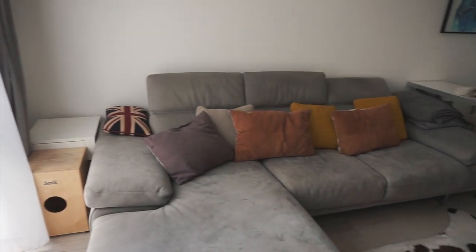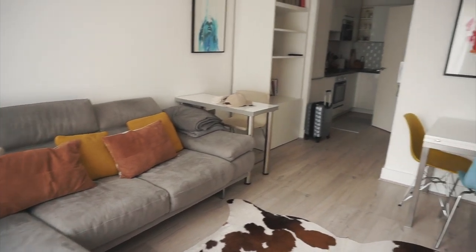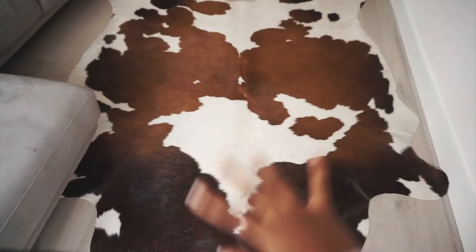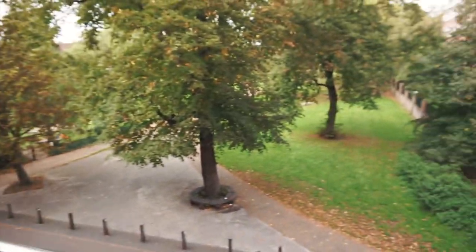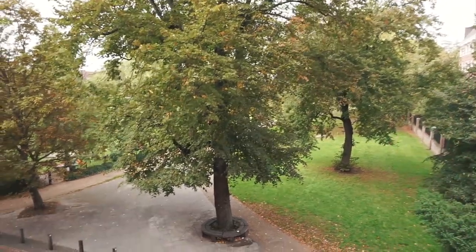So this is the living room area. As you can see, it's nice and big. I love this little cowhide rug. I think it's so beautiful. I kind of want one for my apartment. It has a nice little TV. And then this is a door to the outdoor area. So there's a nice little balcony out here. And then we have this beautiful little park that's right in front of our apartment complex.